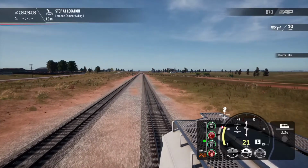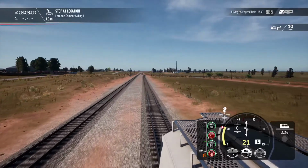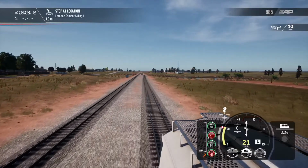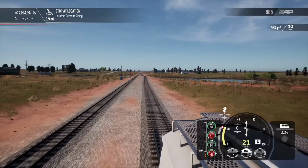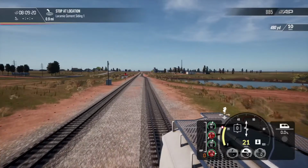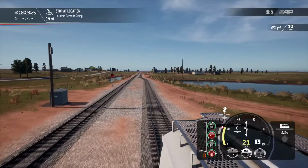There's the plant in distance to our right. 1 mile to go until the Laramie cement plant. This is why we need an SW10 switcher in these kind of plant areas. Get them feeling more alive. Little dirt track there to the right.